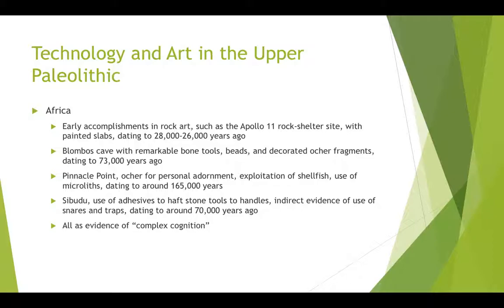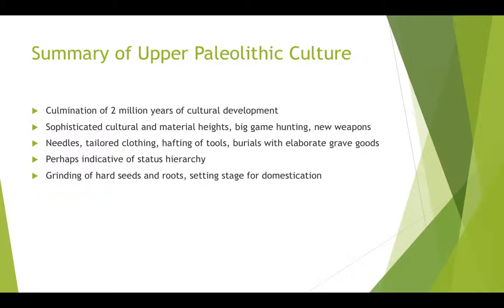All of these are evidence of what we call complex cognition, but we've already talked about the fact that Neanderthals produced art. Neanderthals had ritual burials as well. So our definition of behavioral modernity may predispose us to excluding pre-modern hominins, pre-modern humans from that very definition. And so, to summarize the Upper Paleolithic culture, it's the culmination of 2 million years of cultural development. The Upper Paleolithic is characterized by sophisticated cultural and material heights, big game hunting, new weapons, the atlatl, all sorts of things that enable us to reduce our mortality while hunting.